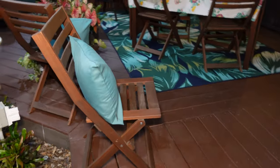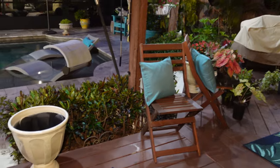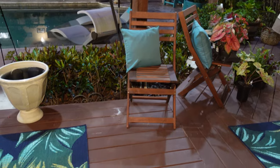If I come up underneath, you can get a bigger picture here. But anyway, they were located right in here, and then again on the other side where these two chairs are. The other one was located right in that chair spot, actually. But they took up just an enormous amount of room up here on the cabana.